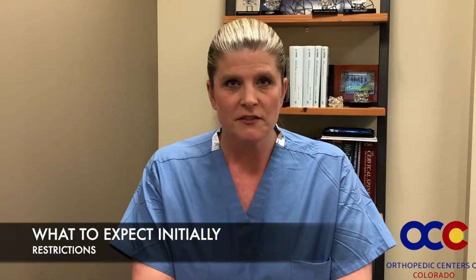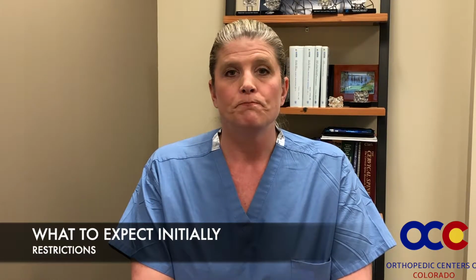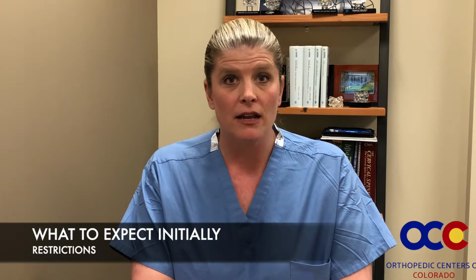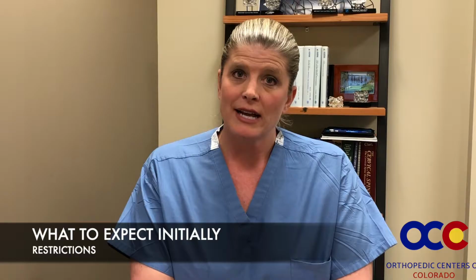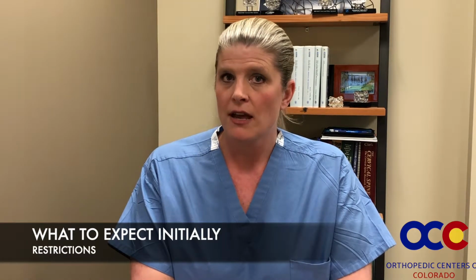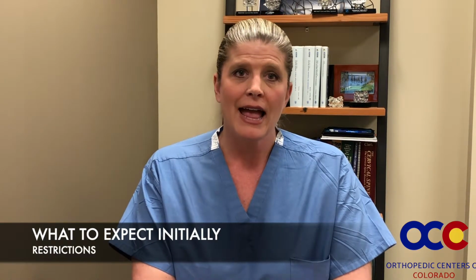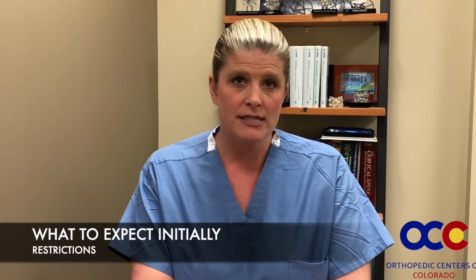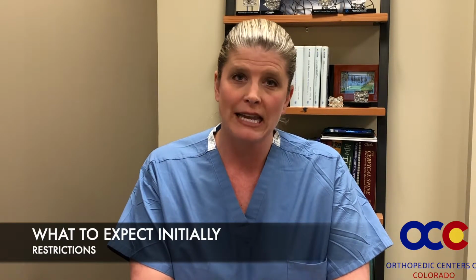But typically, stool softeners can be helpful while you're on a narcotic to limit or stop any issues with constipation. As far as driving goes, we ask that you not drive as the driver for up to the first week after surgery, mainly because we want your neck to be healing, you're in a collar, and you've been given some strong medicines during the surgery with anesthesia, as well as the pain medicines you may be taking at home.